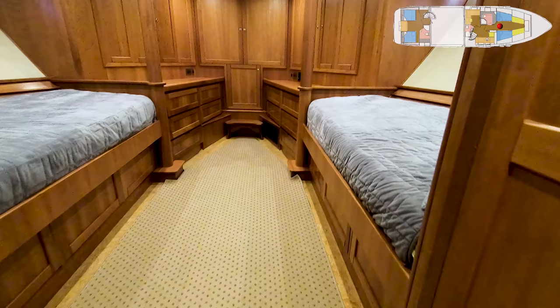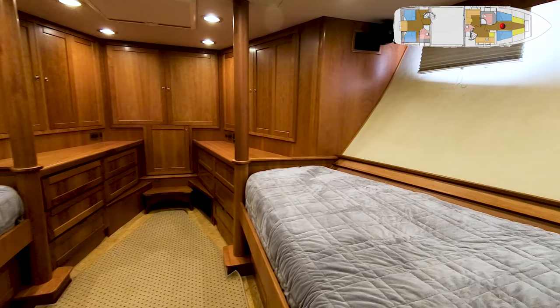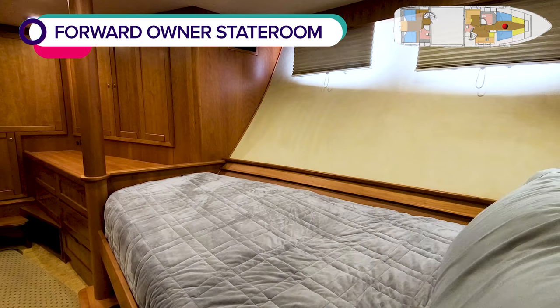This cabinet right here has shelves in it for towels and that type of thing. And then you come in here. Now, the couple who built this boat were an older couple, and they wanted to sleep in the same room, but not sleep in the same bed. So you have his and hers. They're three-quarter berths, very comfortable, easy to sleep in, opening port lights, two on each side, good headroom in here.